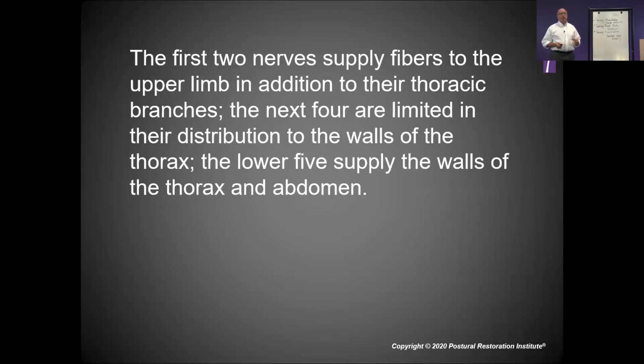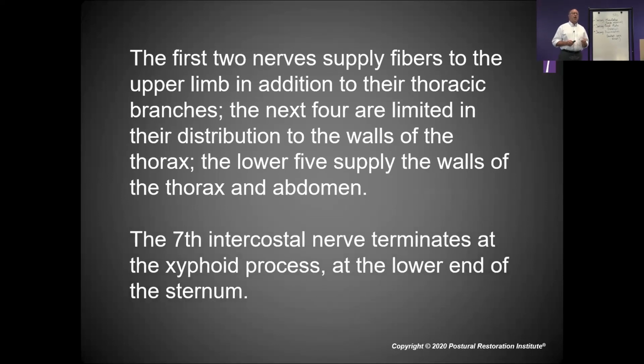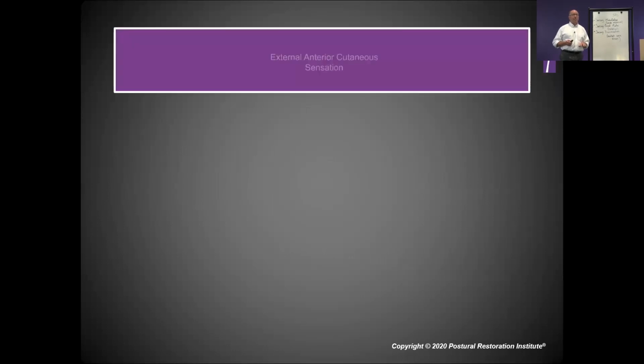So the first two nerves supply fibers to the upper limb, in addition to the thorax branches. The next four are limited in their distribution to the walls of the thorax, and the lower five supply the walls of the thorax and the abdomen. The seventh intercostal nerve terminates at the xiphoid process at the lower end of the sternum. And that's it. Everything around your thorax is stopped at that point.